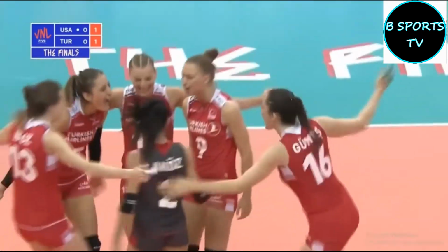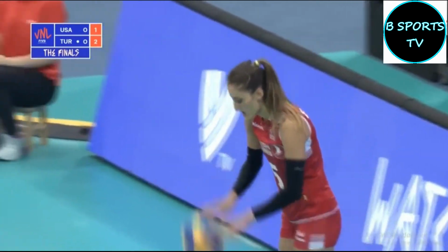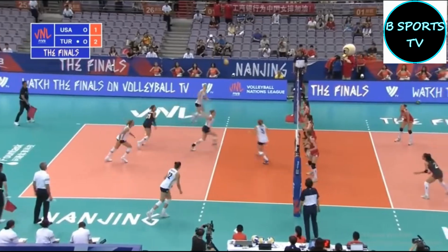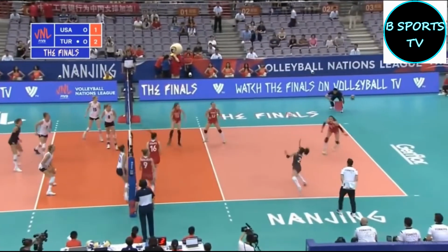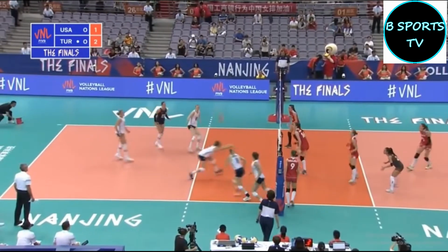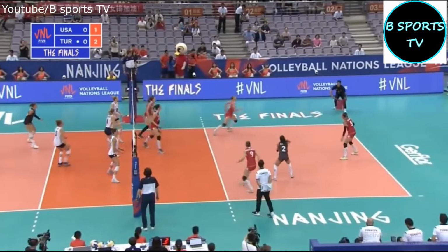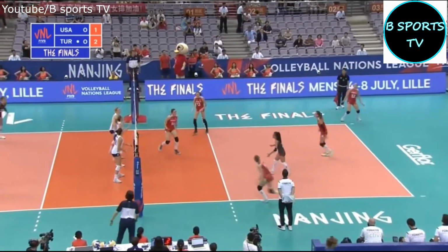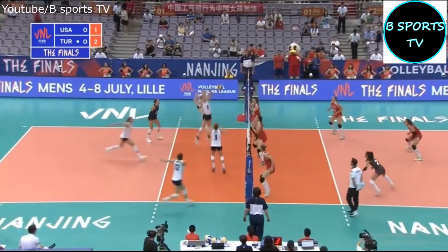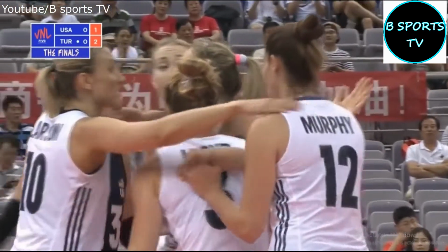Murphy, left-hander, two left-handed opposite players for the USA. Number 5 back at the service line. Serving strongly, Turkey. Getting them a second go at this. Setter out of the equation. And another good pickup, good positioning here from this Turkish team. But at last, USA get control of the ball.